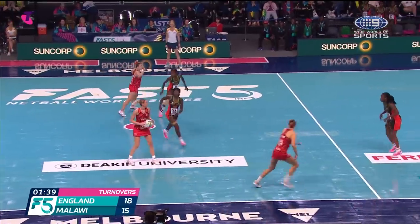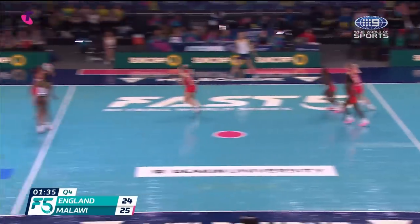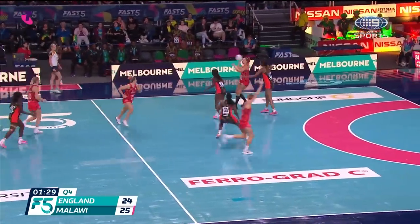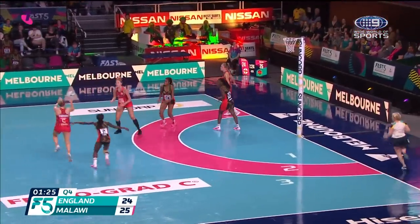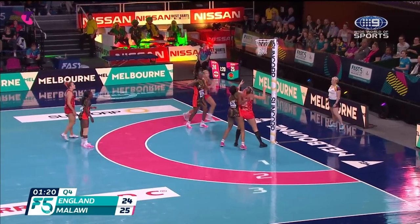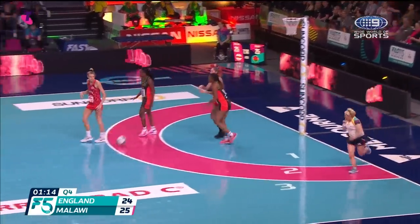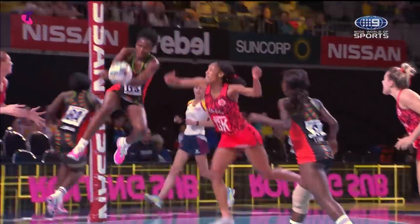And Gary into the action. Clark. Back to Dovey. Oh, I need someone coming through. Malawi has picked up the defensive pressure. I know what's at stake here. Timing just a little bit out of whack from the English. They trail by one. Clark to change that. She can't. Fisher to level.